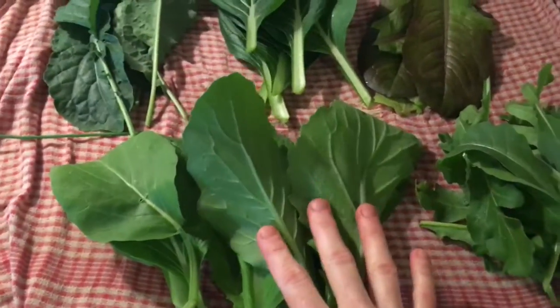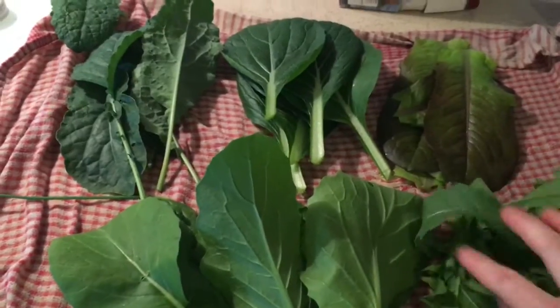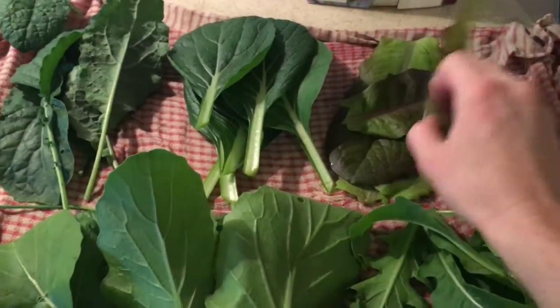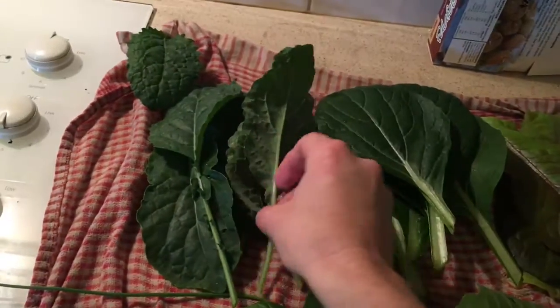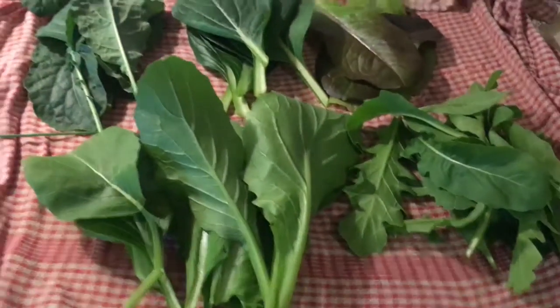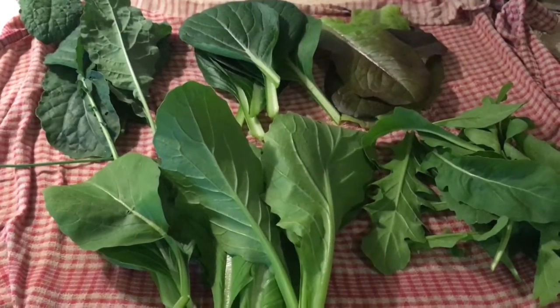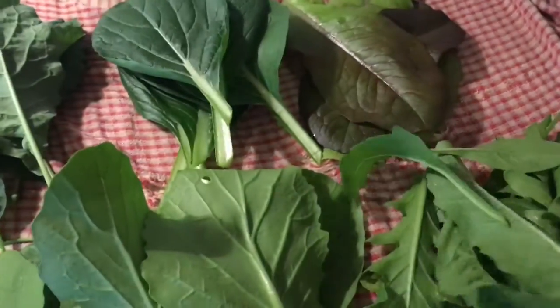So we've got the Asian greens here, which is the biggest pile that we've picked at the moment. We've got some rocket, some lettuce, I think it's a red butter lettuce. Some spinach leaves and some kale leaves. So we'll be giving a little bit of those to the piggies and the bunnies tonight. So fresh and lovely and looks delicious, so I think they'll enjoy it.